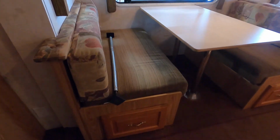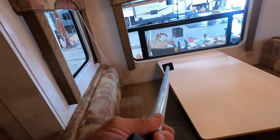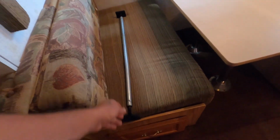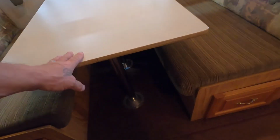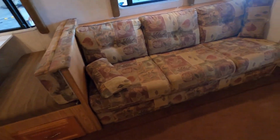Close that back up. This is a slide holder. Once you have your slide in, you can put this up top, twist it and extend it. They don't use them anymore, but it does help support your slide. Your table does lift off here. These legs will come out. Set them down on those beams right there. Put your back cushions on top, and that'll give you an extra bed.